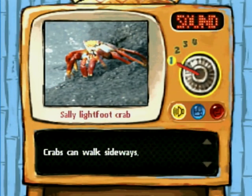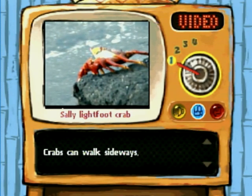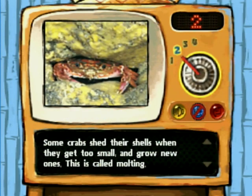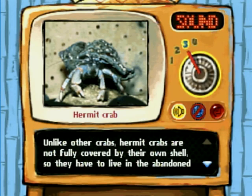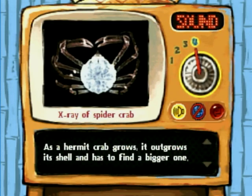Crab. Crabs can walk sideways. Some crabs shed their shells when they get too small and grow new ones. This is called molting. Unlike other crabs, hermit crabs are not fully covered by their own shell, so they have to live in the abandoned shells of other animals. As a hermit crab grows, it outgrows its shell and has to find a bigger one.